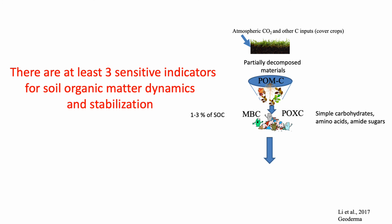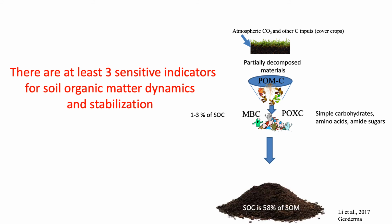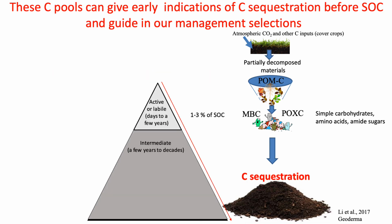These different types of carbon sources can give us earlier indications of potential improvements in soil organic carbon and carbon sequestration. So they represent, as you see in this triangle, the more active and labile carbon sources in soils that could be improved within days and a few years, compared to soil organic carbon.